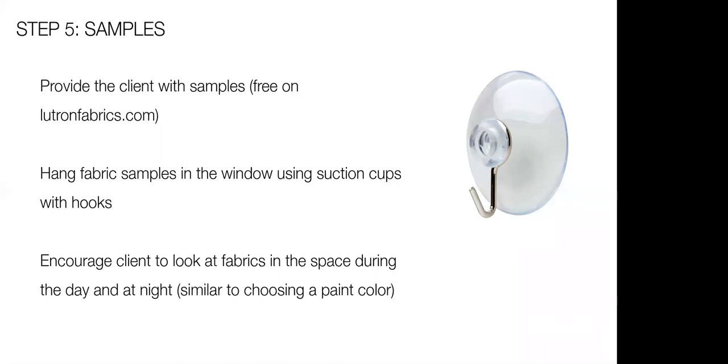Is there a way to enter a client name on a saved address? You would just write their name in the ship to box. So I know if I go to LutronFabrics.com, I actually didn't click the drop down because I have ordered samples to my own house often, and so my personal address shows up. If I type in ship to Kathryn Chiarelli, it will put my home address into that box. It will autofill it for me.